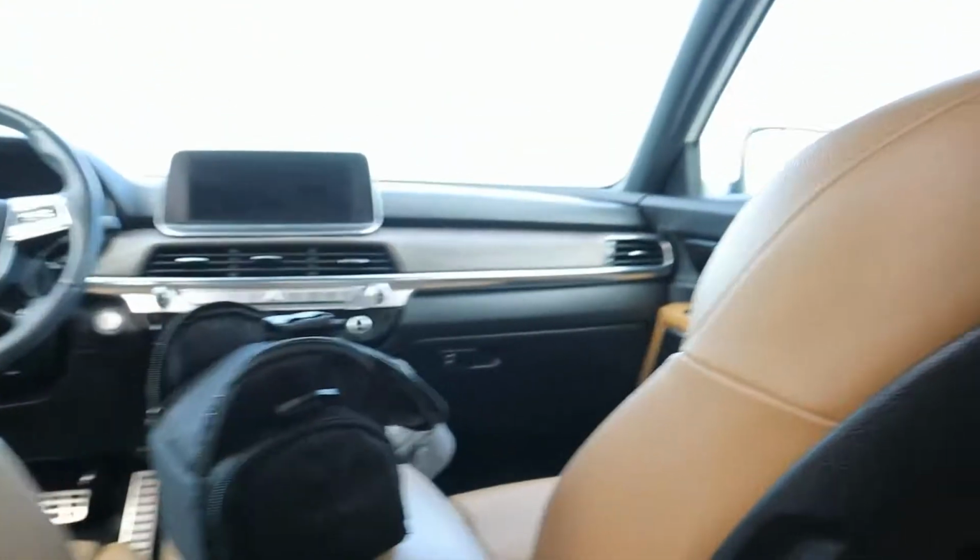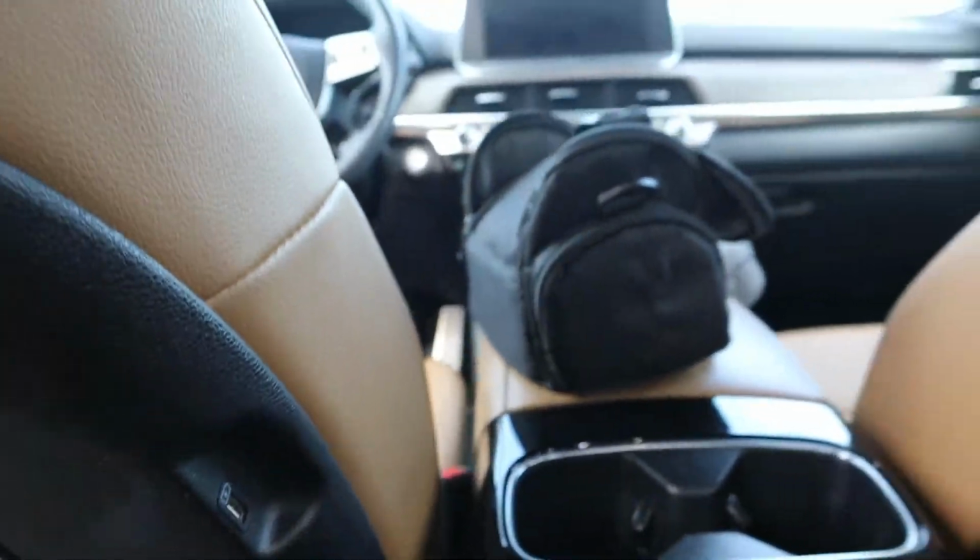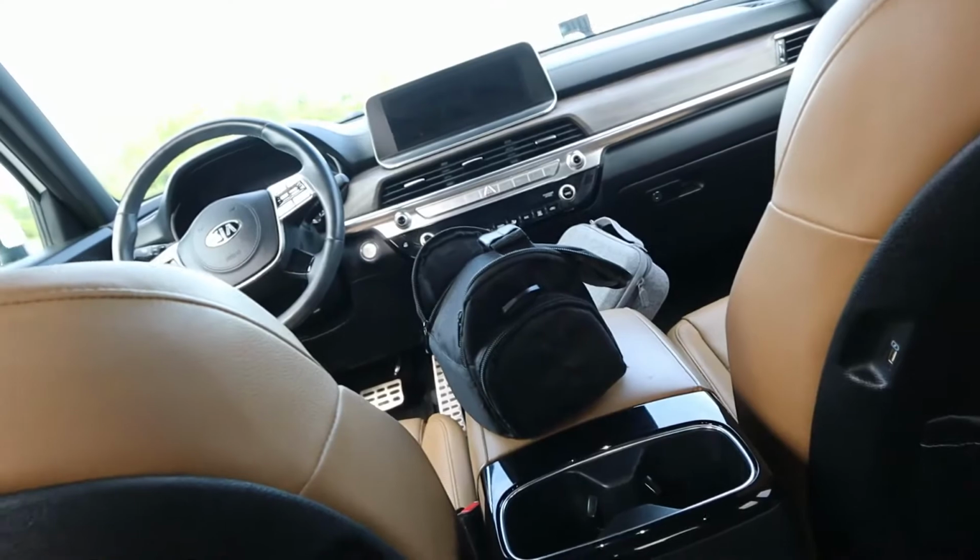Something else I like that Kia does is they hide these little charge ports right here. So they blend in. They're not an eyesore. You got your cup holders right there. Little storage maps on the back.